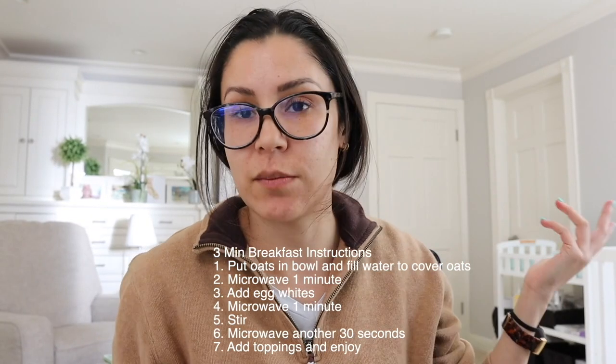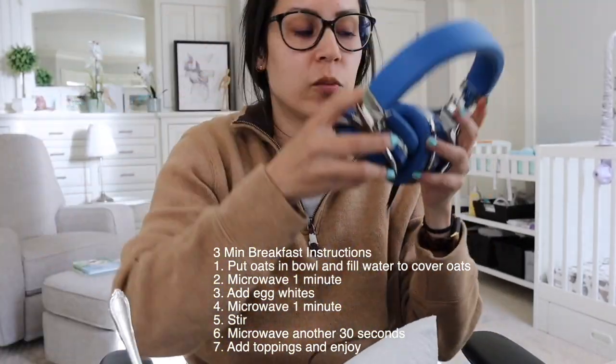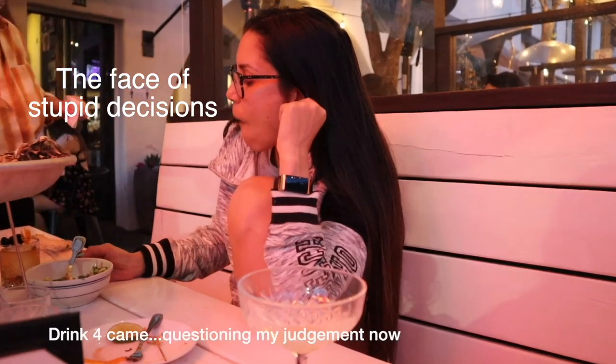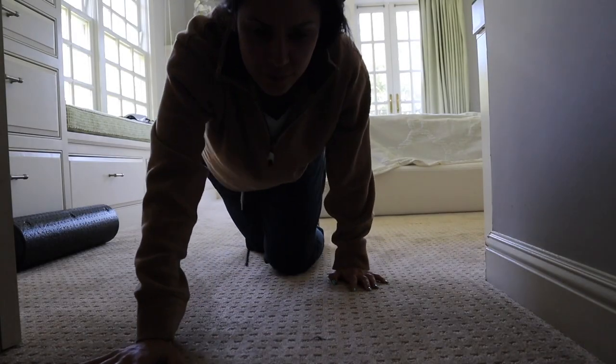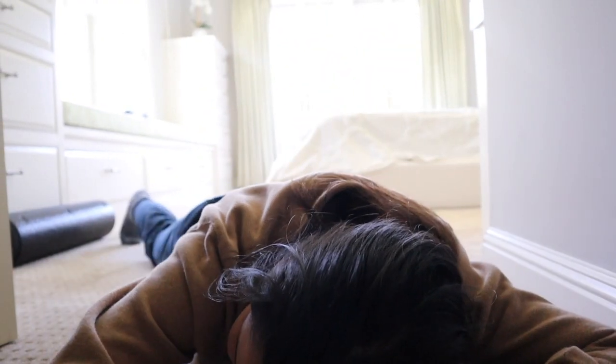Yeah, my office is in my son's nursery. So I'm gonna eat this and I'm gonna get some work done. Drinking like that last night was not a good idea. I am on the struggle bus today. Oh, my body doesn't feel good. I just wanna go like this and take a little nap.